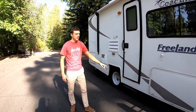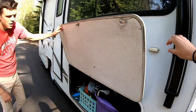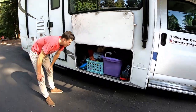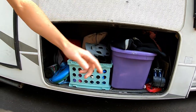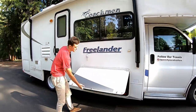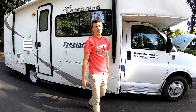Step on the outside, front garage here, similar to the back, a little bit wider, not quite as deep. Holds open on the corner there. Can fit a bunch of stuff in here as well. We're leaving a few of the things in here, such as the leveling blocks and the RV wash. So yeah, that's that. A lot of storage space on the outside. And again, all these are lockable. That's about it for the outside.